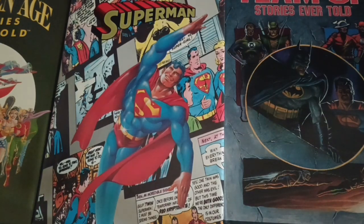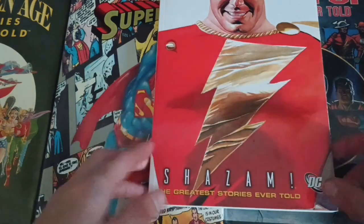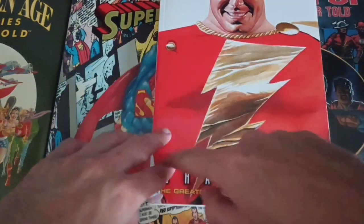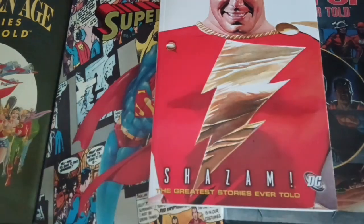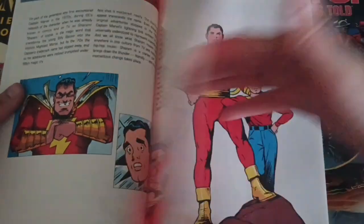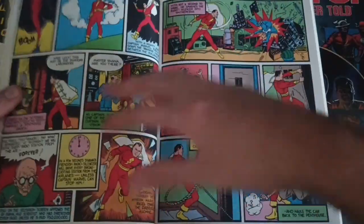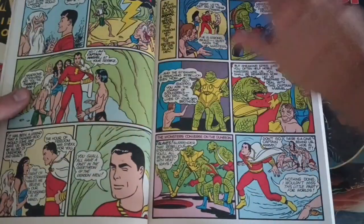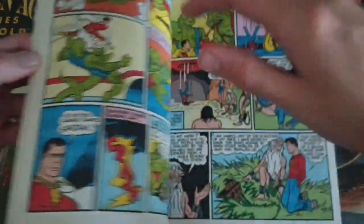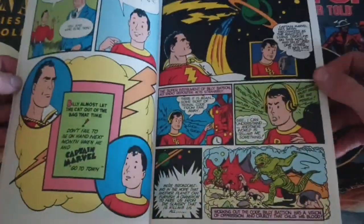This format didn't completely fizzle out by the 2000s, though. It did get a second life, but in a very different way. For one, it was renamed to Character Name: The Greatest Stories Ever Told, rather than The Greatest Character Stories Ever Told. But a lot of characters were given volumes that weren't previously given volumes. For example, Captain Marvel. There was no Captain Marvel one of these. There should have been, because Captain Marvel is just as important as any of these guys. But eventually, we did get one.